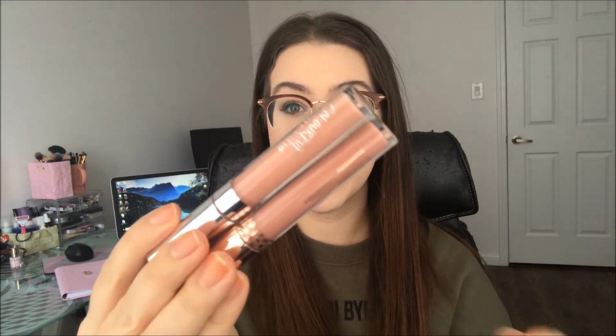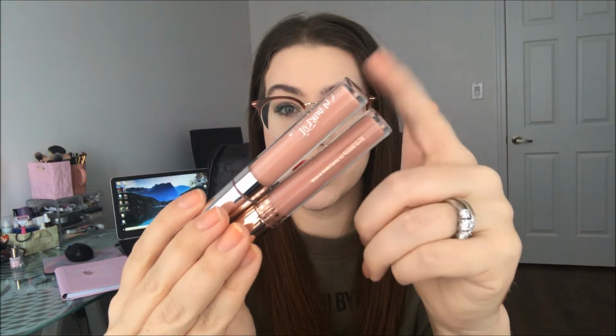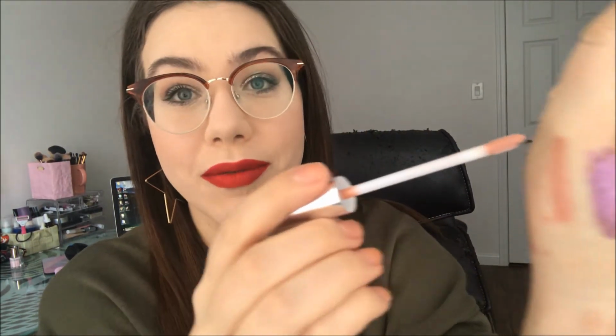Let's see. Similar, sorry, excuse my nails. I just took my nail polish off and they look kind of gross. Pretty similar in color. This one I think has more peach. This one's slightly more cool toned, maybe? I've learned through filming three videos now that I'm very bad at describing color. Who knew that was a thing that you could be bad at before starting YouTube?